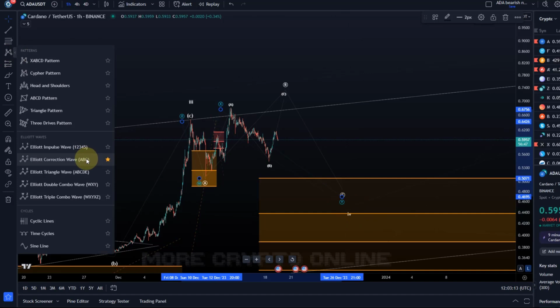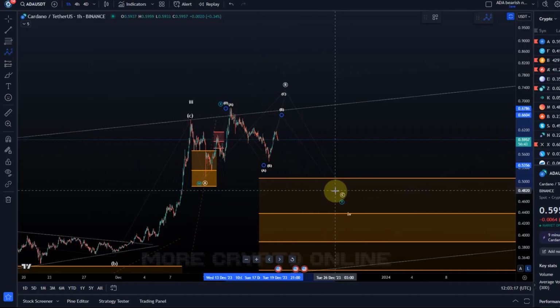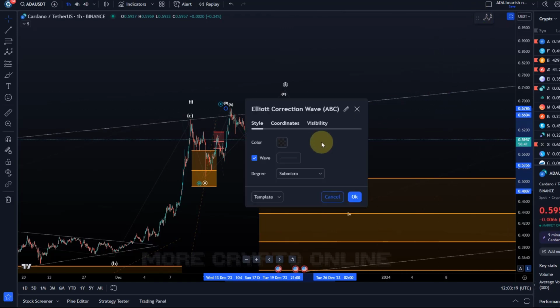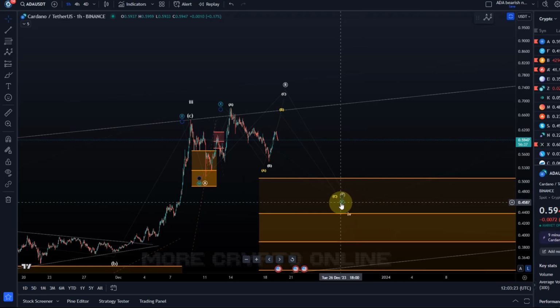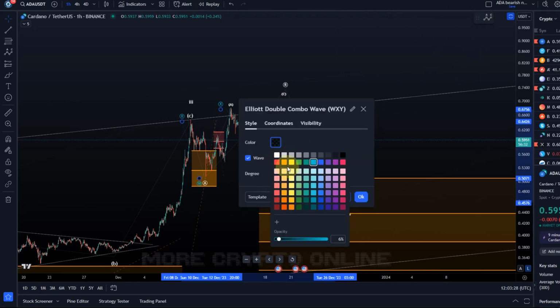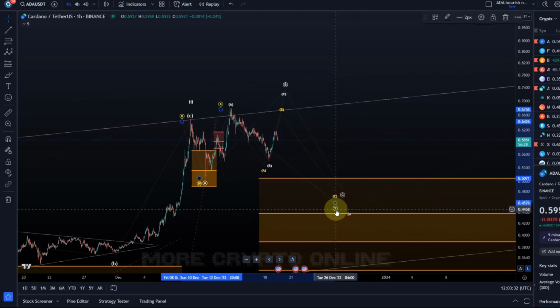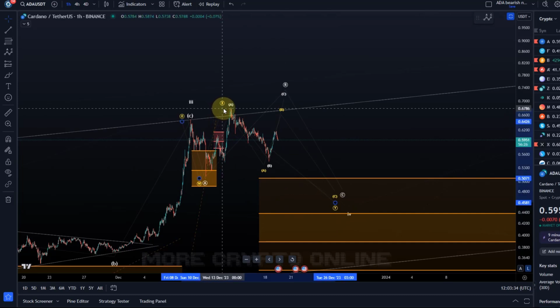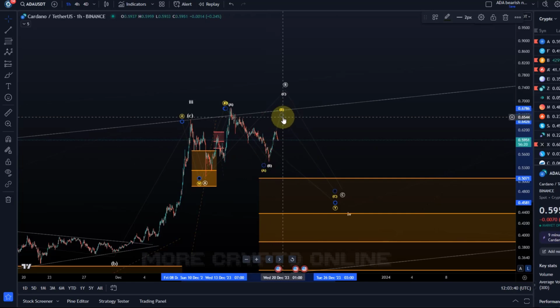In this scenario, we would be dealing with an A, B, C structure in blue. I'll put that in, or why not in yellow? Yellow is better, you can read it better, I think. So that's one pathway it can take. That's pretty much directly in line with what Ether and Bitcoin could do. Because we've seen an A wave to the downside. This here is a B wave, which might form another smaller ABC in between.